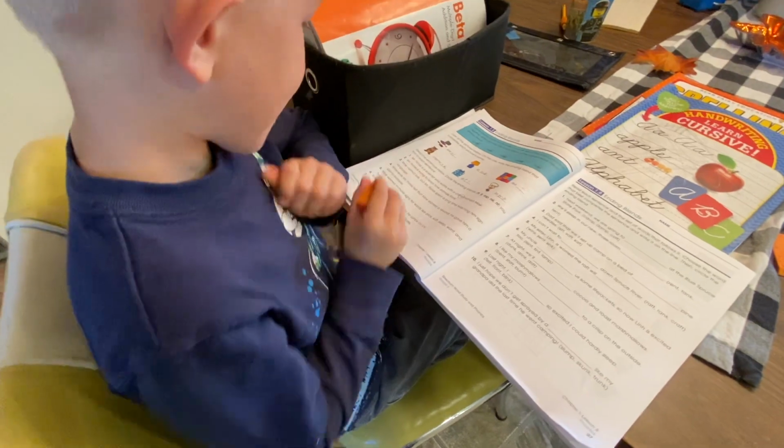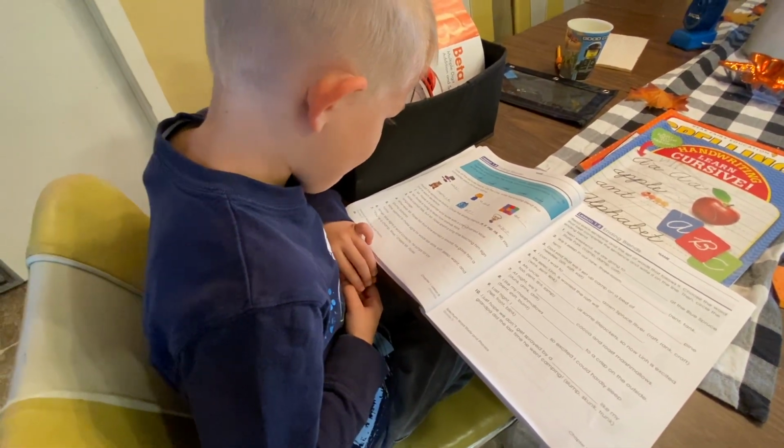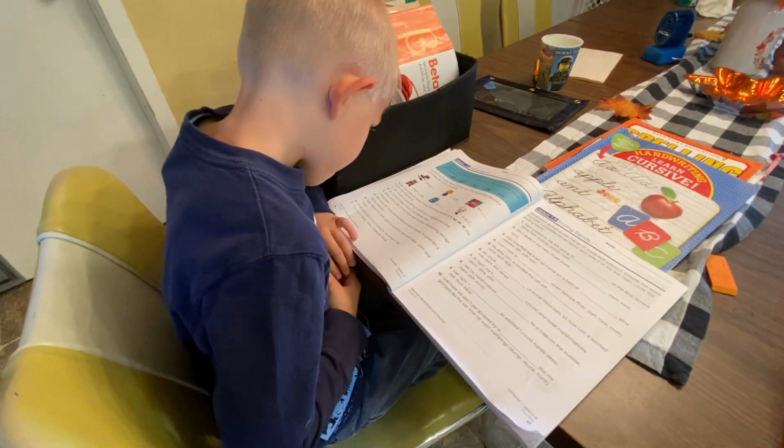Yep. And then Mo cannot talk, but Mr. Flores spent a long time teaching him sign language. So look at all the endings on that one.